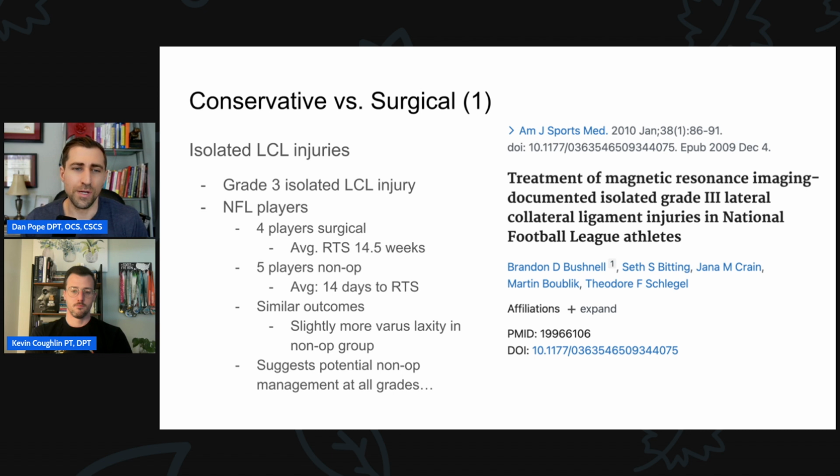But what's kind of cool is that 4 players went the surgical route, right? They got the LCL repaired, reconstructed. We'll talk about that in a minute. And the average return to sport was 14.5 weeks, which I got to tell you, that's fast. 14.5 weeks after surgery, getting right back out there, that's pretty dang fast. And then 5 players went non-op, and they got back on an average of 14 days, 2 weeks, with a grade 3, complete tear of that LCL. They're back to the NFL, like the highest level of sport and competition, a really tough cutting and pivoting sport, right? 14 days, 2 weeks.